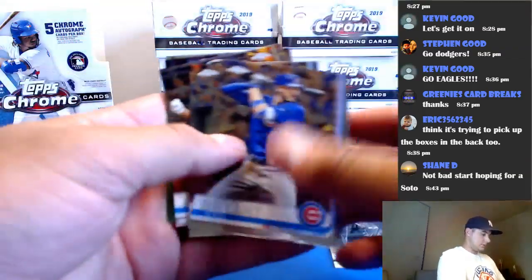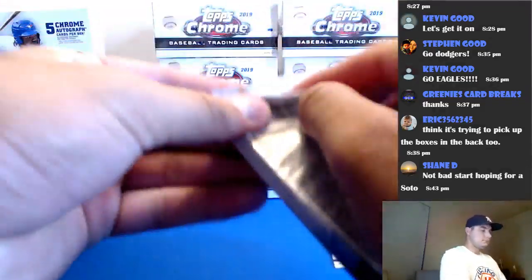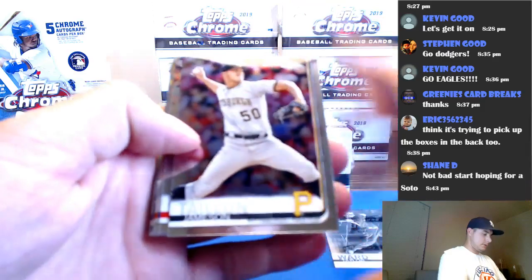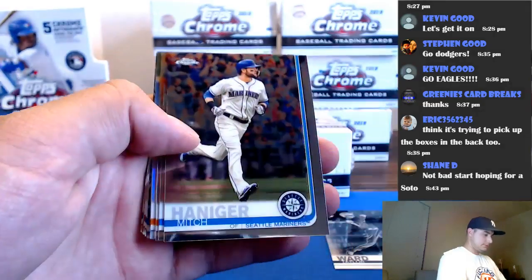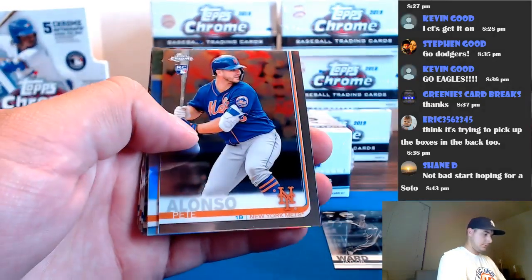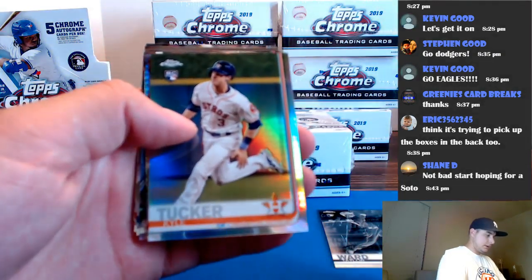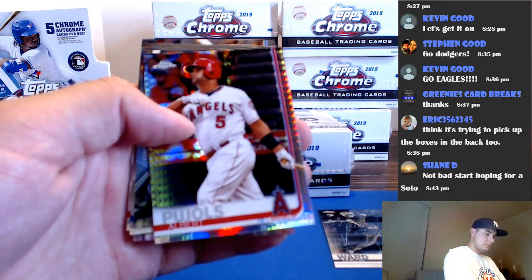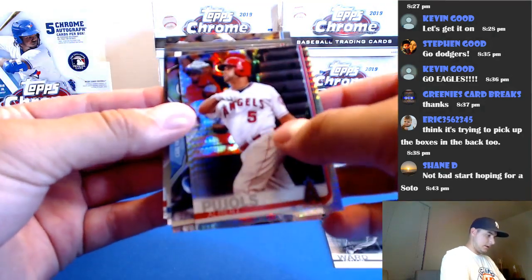Picking up Chris Bryant, Perez, Kramer, Anderson, and Alcantara. Jameson Talon, Ohtani, Haniger, Rizzo, Pete Alonso, rookie card. It's the first one. Hopefully we get his autograph this time. Kyle Tucker, rookie card. No, it's actually a refractor. Albert Pujols, Prism.